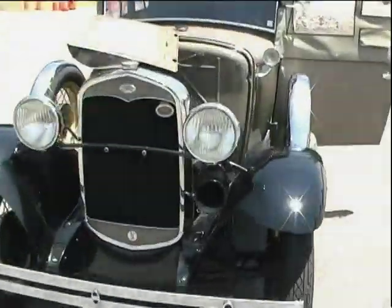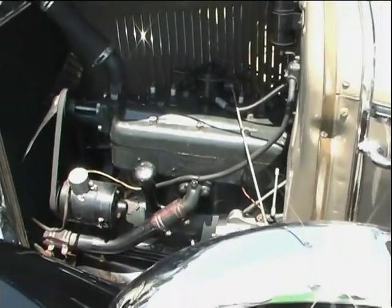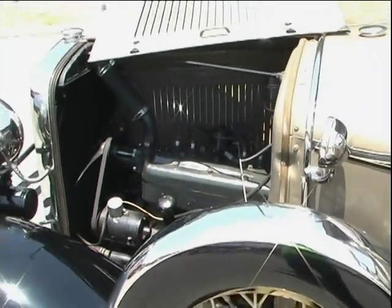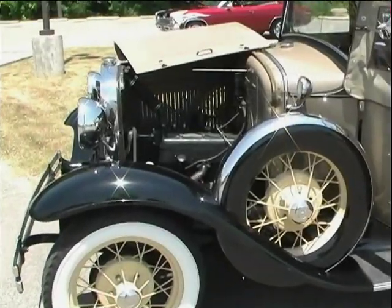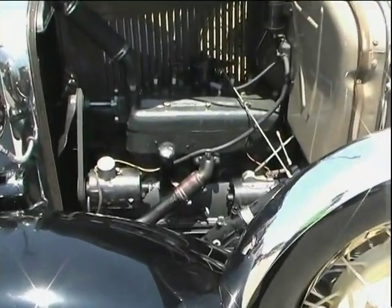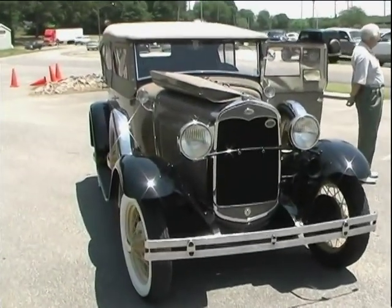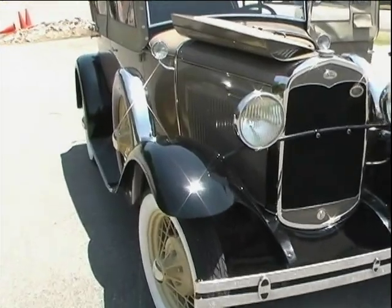First of all, what kind of motor's in this? It's all original. It's got a little four-cylinder motor. So it runs about 40 miles an hour, 45? Oh, it runs 45, 55, 60. So it moves along once you get it moving. And this is actually the Cadillac of that year, right? The big car, instead of the little bitty thing. Yes, sir.